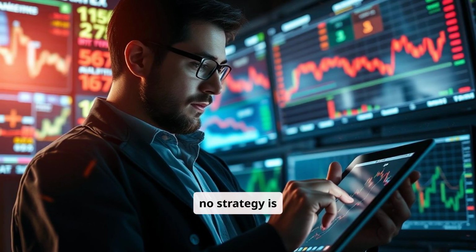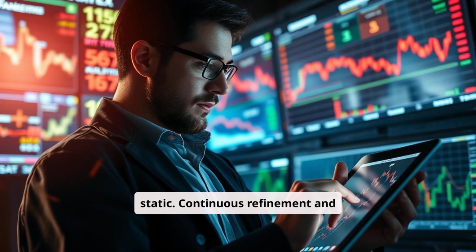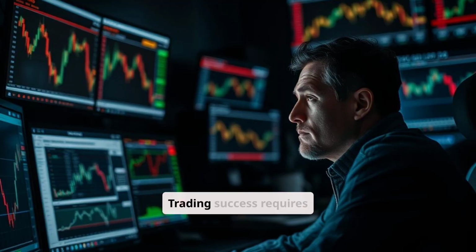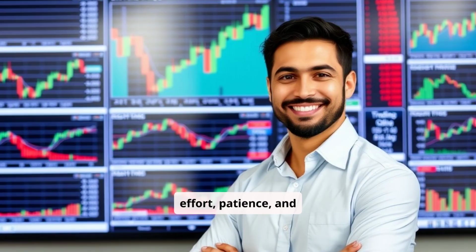Remember that no strategy is static. Continuous refinement and adaptability will allow your approach to thrive in ever-changing markets. Trading success requires effort, patience, and practice.